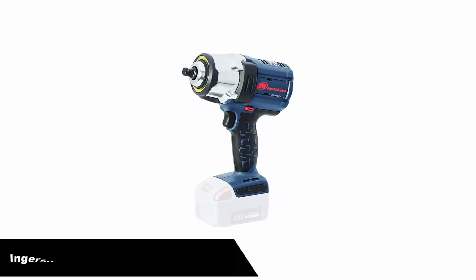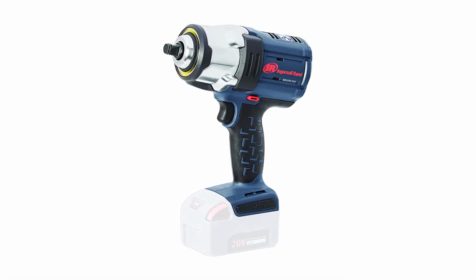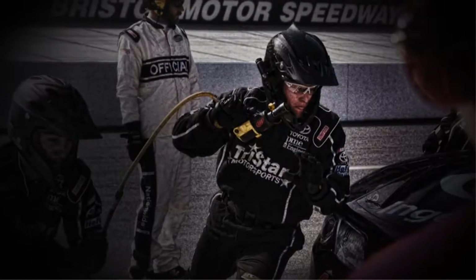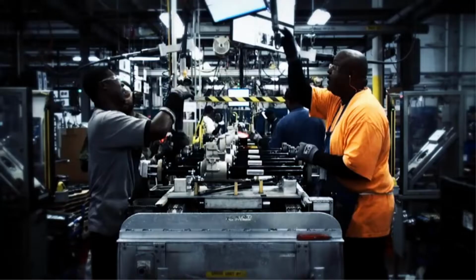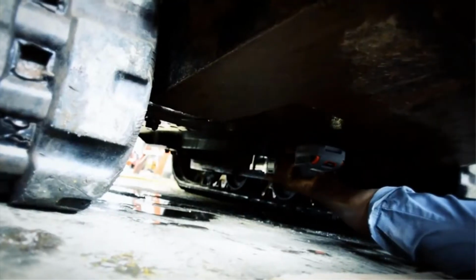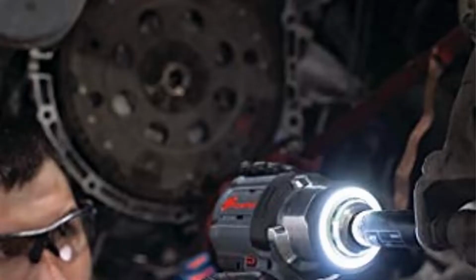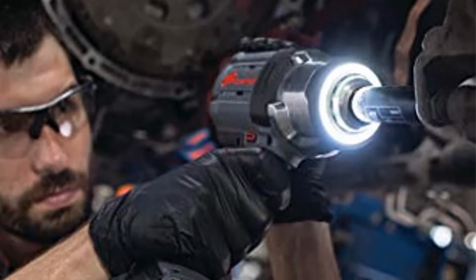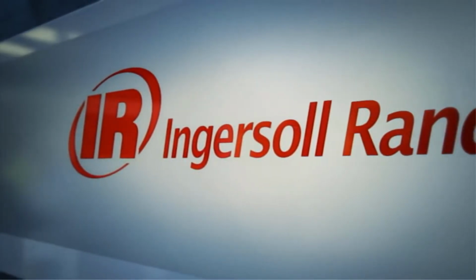Number 3. Our third best pick is the Ingersoll Rand 1/2 20V Cordless Impact Wrench. Torque, or twisting power, is one of the most important factors when it comes to choosing an impact wrench. The more torque a wrench provides, the easier it will be to tighten and loosen rusted bolt fasteners with it. This is especially important when old, and sometimes rusted, nuts are standing between you and a job, like changing a tire.